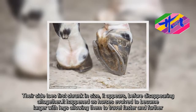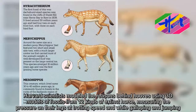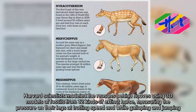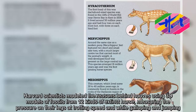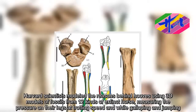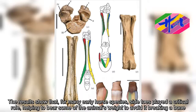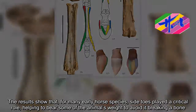Harvard scientists modeled the reasons behind hooves using 3D models of fossils from 12 kinds of extinct horse, measuring the pressure on their legs at trotting speed and while galloping and jumping. The results show that, for many early horse species, side toes played a critical role, helping to bear some of the animal's weight to avoid it breaking a bone.